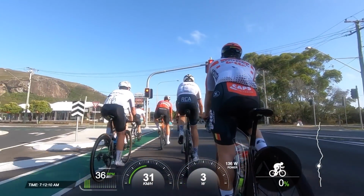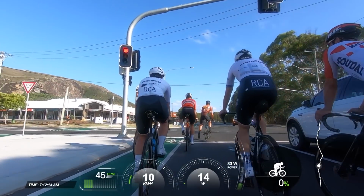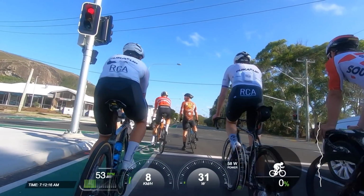Let's now analyse the way Caleb Ewan rolls a turn. Here we're at a set of traffic lights and you're about to see me butt in behind the little champ for YouTube viewing pleasure.